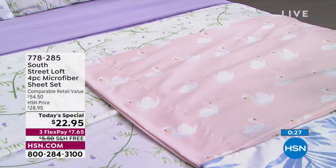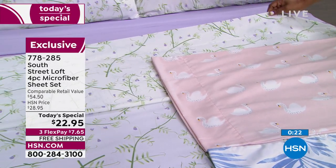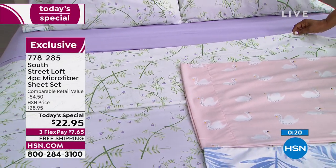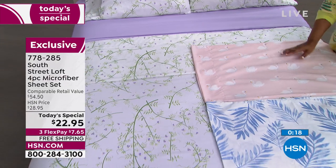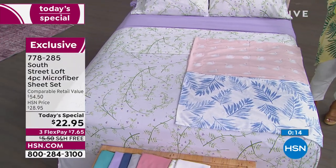And foliage. All right, the foliage is the one that's on the bed. This is the foliage. I couldn't make up my mind last night. I was torn between the foliage and the blue leaves. I was just so torn. And you know what? I don't know why I was torn at this price. What am I thinking?